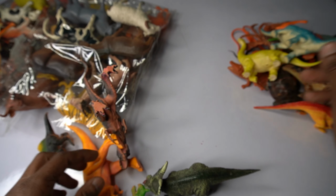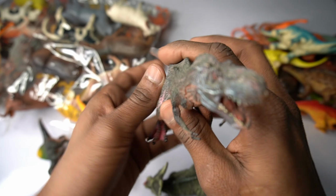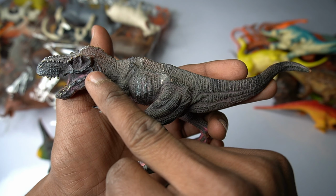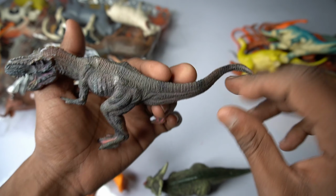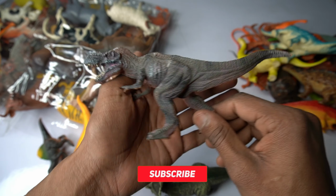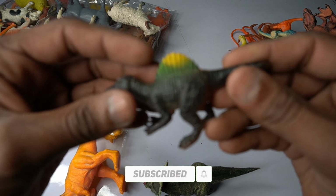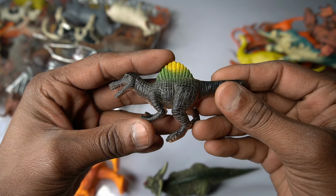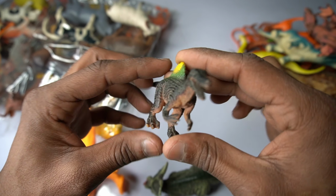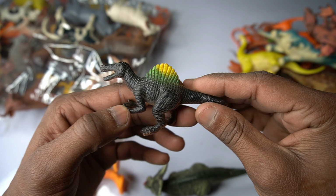So next figure, guys, T-Rex dinosaur. Wow, guys, beautiful design T-Rex dinosaur. Look is amazing. Figure design is really so cute. So next figure, guys, is Spinosaurus. Very nice figure. Spinosaurus look is amazing. Beautiful figure, Spinosaurus. Wow.